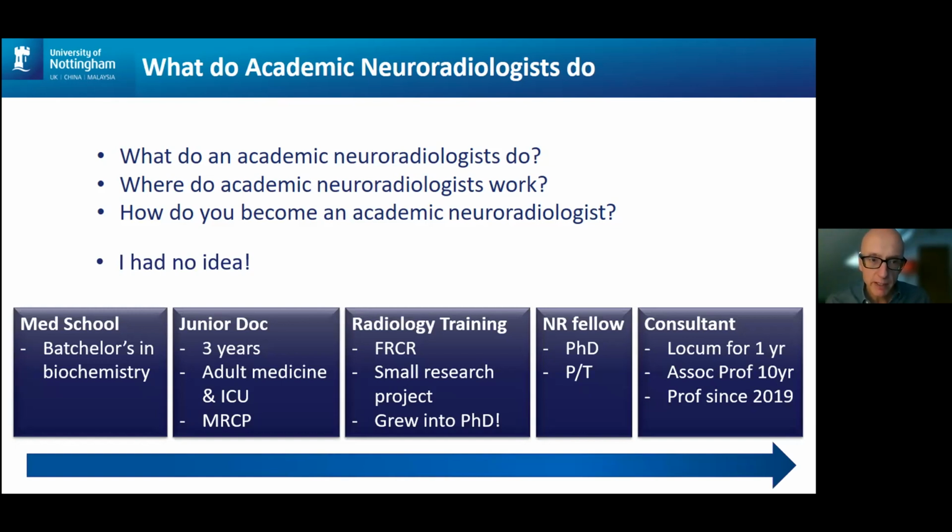So I obviously went to medical school, and during my med school I did a bachelor's degree in biochemistry. As a junior doctor, I did adult medicine rotations with some ITU, and I did my MRCP exam. And at this point, I still didn't really know that I wanted to become a radiologist.